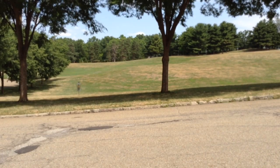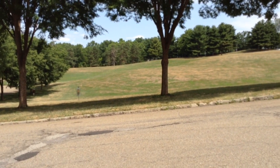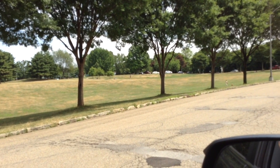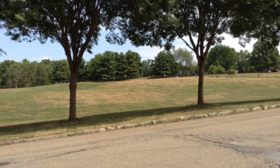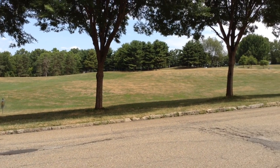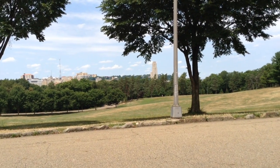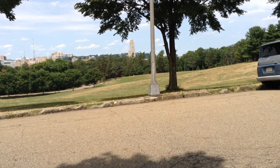Okay, and similar to some other parks that we've seen, this has a large expanse. I see some people picnicking up there, and I saw somebody playing frisbee golf way down here, and I think he was aiming to go up there. So we'll see. Okay, so this is what Pittsburgh looks like from the other side of the road and up on top of the hill.